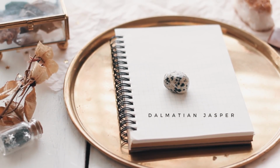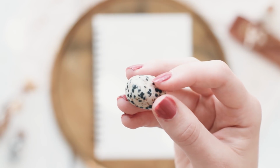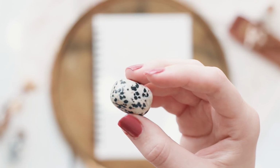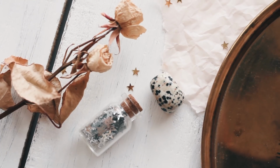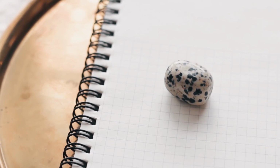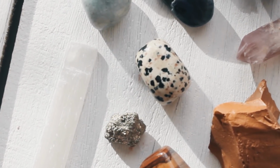This Dalmatian Jasper was given to me as a gift, and I love it just because of how pretty it is. I love the spots on it. So this stone energizes you and it brings a lot of positive energy into your life. And I've also read that it promotes a childlike joy and disposition. So all around, it's just a pretty happy stone.